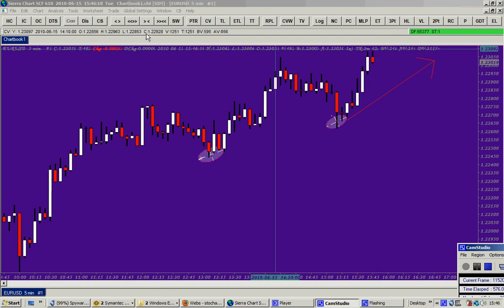Because when I'm doing a video, I want to have a clean screen like this so that you see everything clearly, okay? So you see clearly what's going on. That's why I like to have the screen very, very clean when I'm doing the video, so everybody can see what is going on, okay? So you take a bit of profit here, and maybe you wait again for another triple green signal, okay?